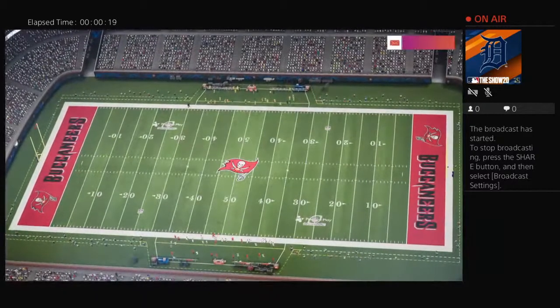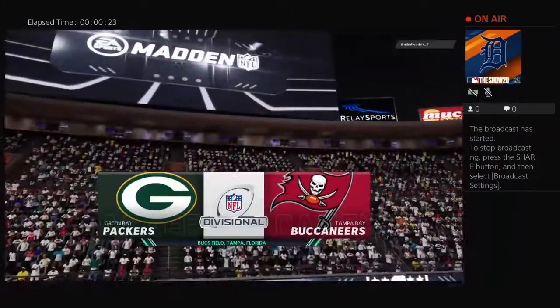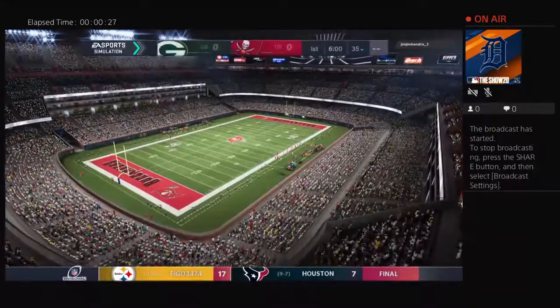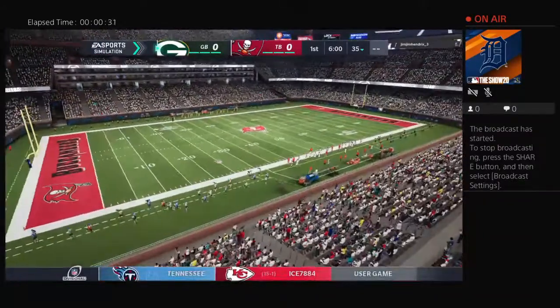It's the National Football League presented by EA Sports. Coming up, an important divisional round matchup in the NFC between the Green Bay Packers and the Tampa Bay Buccaneers.